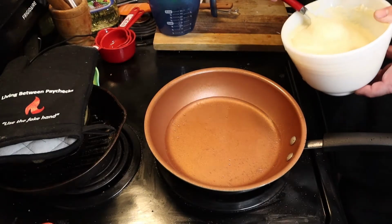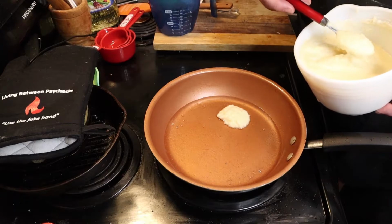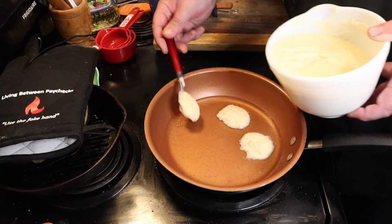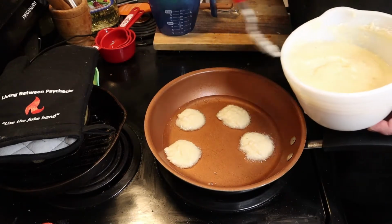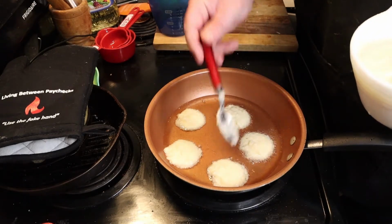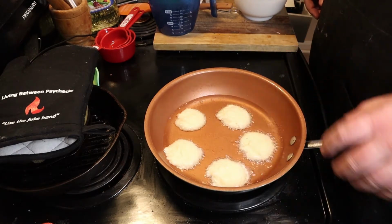Now it says to use a tablespoon to make these, and it makes a whole lot of stuff, right? So it's like a whole bunch of this batter. This isn't a tablespoon. This is like a spoon from the table, so it's not necessarily the right size. But as soon as it hits the oil, it starts bubbling, it starts frying that stuff. You want to give it a little while and then flip it over.